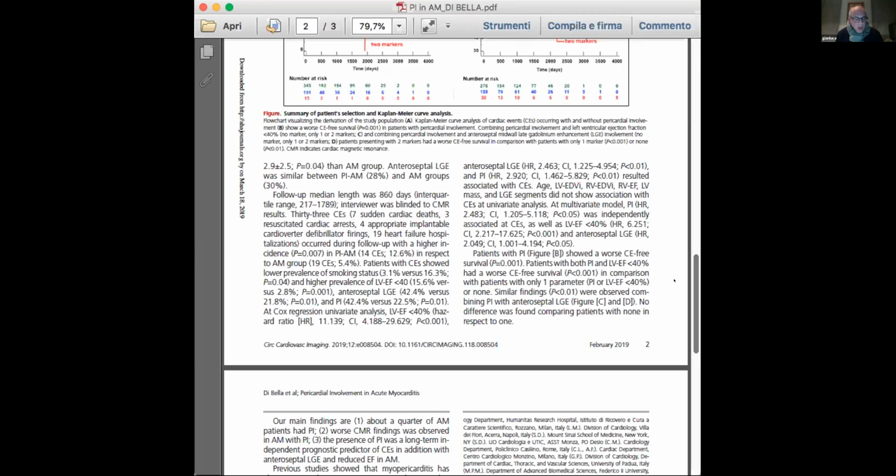We have observed the pericardial effusion in the majority of patients, and probably because it is easier to identify pericardial effusion. Only 10 patients had late gadolinium enhancement in the pericardium, and about 30 patients had both pericardial enhancement and pericardial effusion. I agree with your suggestion.